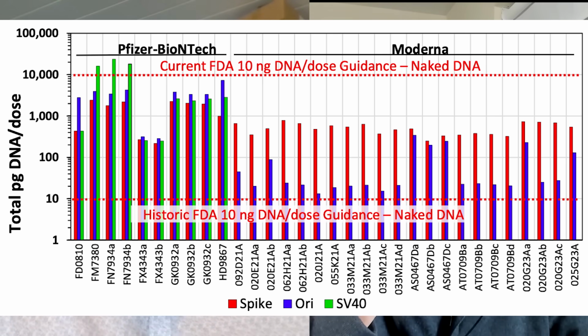And of course, we have to notice that this is a logarithmic graph. We're going from 10 to 100 to 1,000 to 10,000. So even those little green lines of SV40 there that are over the mark are way over if that was on a linear graph. If we saw this on a linear graph, all these spikes would be like the Empire State Building, sticking way up in the air. Some people might think the public is not adequately protected by this.